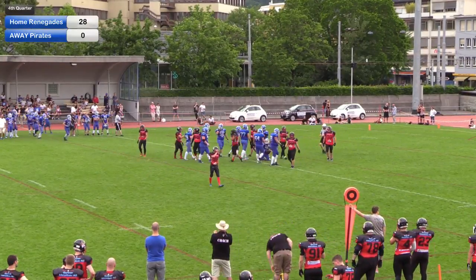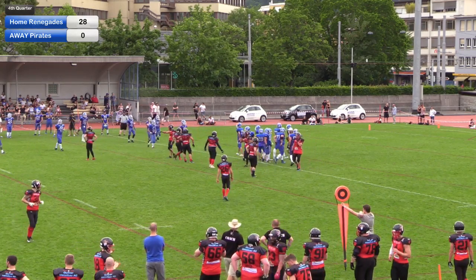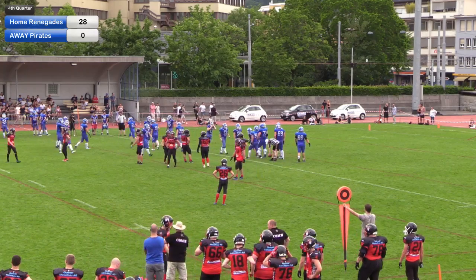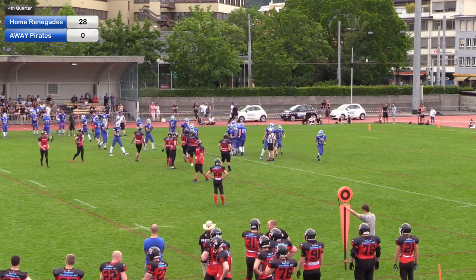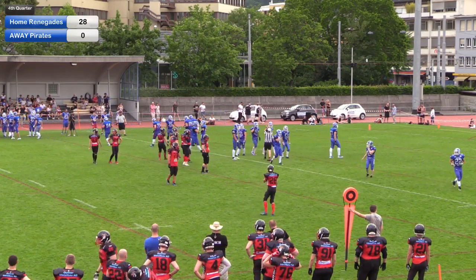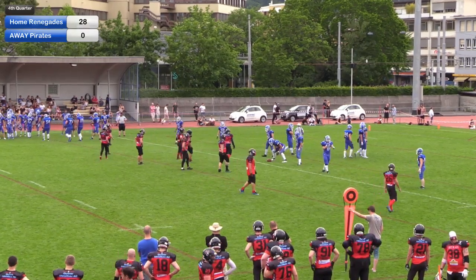Once again, Renegades try with the run through the middle. But the Pirates defense were able to stop them. They even lost about 3 yards. It's fourth down and 13. And it looks like Zurich is getting ready to kick the ball back to Argovia.